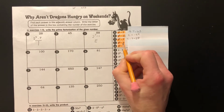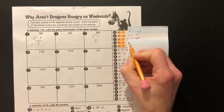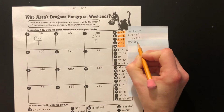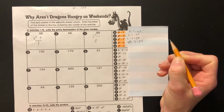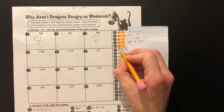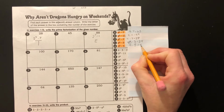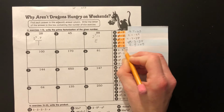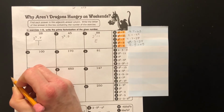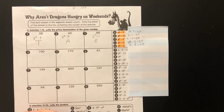L is 2 cubed times 3. 2 times 2 is 4 times 2 is 8 times 3. That doesn't have a match. This one will probably be 45. Let's see. 3 squared is 9. 9 times 5 is 45. So 3 squared times 5. And that's A. See how easy that is?